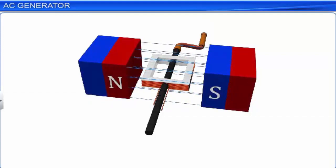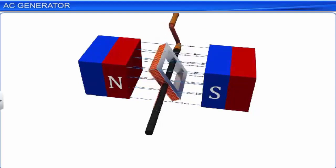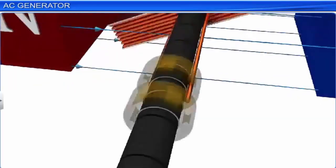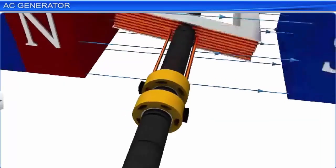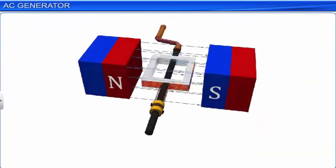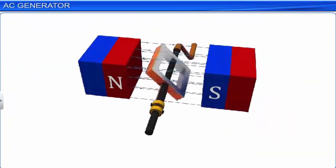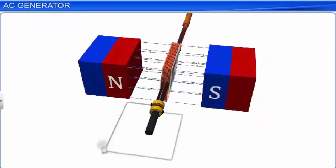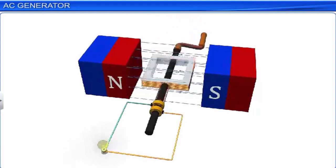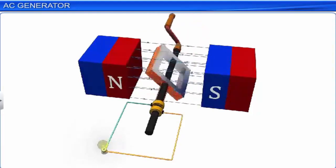Let the number of turns in the coil be N. The ends of the coil are connected to an external circuit by means of slip rings and brushes. The coil rotates, inducing an EMF and a current in itself. The current induced in the coil is fed into external circuits through the slip rings that act as terminals to the generator.